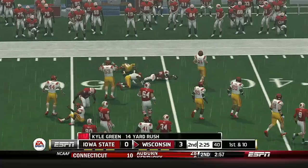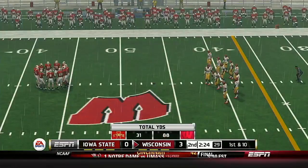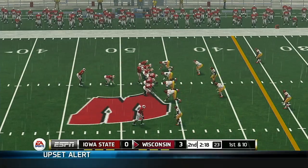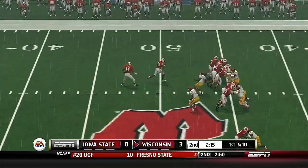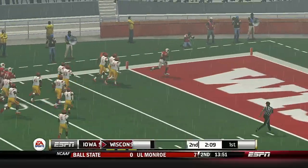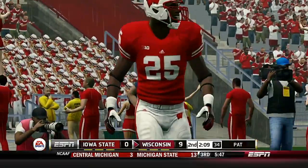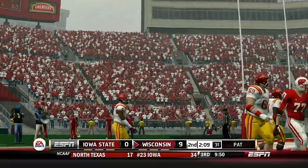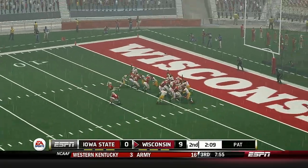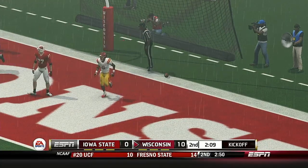He's at midfield. Brought down around the 47-yard line. He's at the 30, to the 20, the 10. Touchdown, Badgers. He makes the PAT. A 5-play, 76-yard drive, and they put up 7 points.